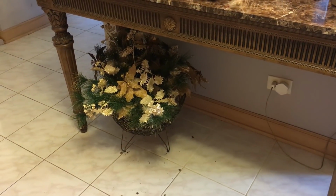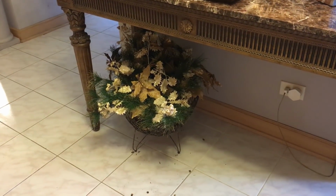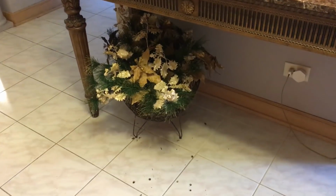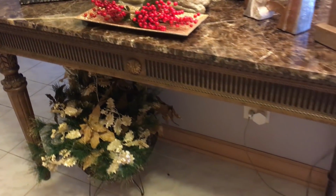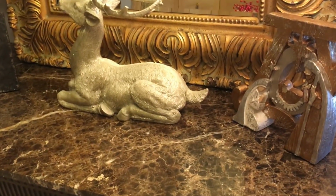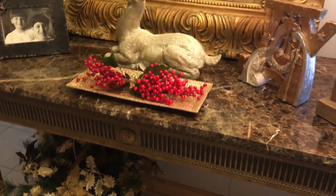Okay, so this is white and gold, and that's red and gold and green. Is that going to make me crazy? Huh, might make me crazy. This may not stay. Or we take this away, which I don't want to. Bring him forward a little more. You know, I might live with this for a while and see if it's too much for me.